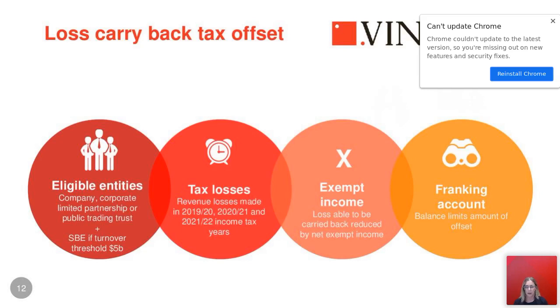The last important point to note about the loss carryback offset is that the amount of offset available to you is limited to the franking account balance on the last day of the income year in which you're claiming the offset. Lots of words there. So what that means is if I am carrying, say, my 2020 loss back and claiming against the 2019 income tax liability, this can only be lodged as part of preparing my 2021 income tax return. So I am limited to whatever the balance of my franking account is at the end of 2021, the year in which I'm claiming that offset.